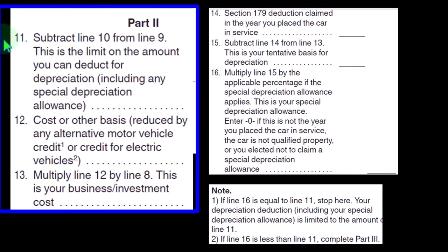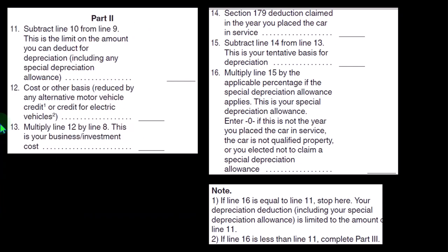So here's Part 2, continuing on. Subtract line 10 from line 9. This is the limit on the amount you can deduct for depreciation, including any special depreciation allowance. Cost or other basis, reduced by any alternative motor vehicle credit or credit for electric vehicles, and then multiply line 12 by line 8. This is your business investment cost.